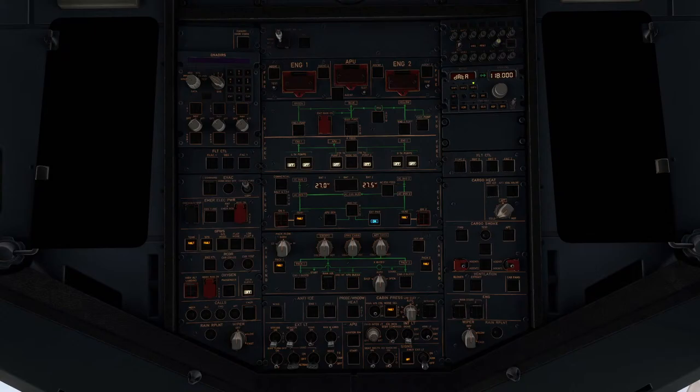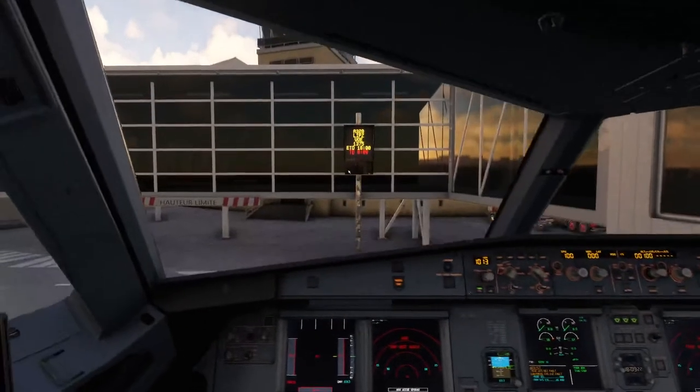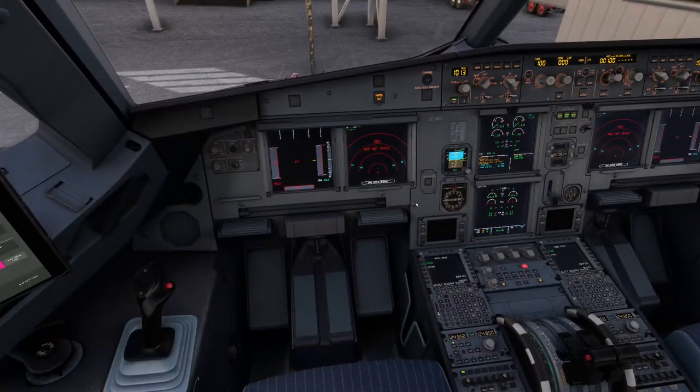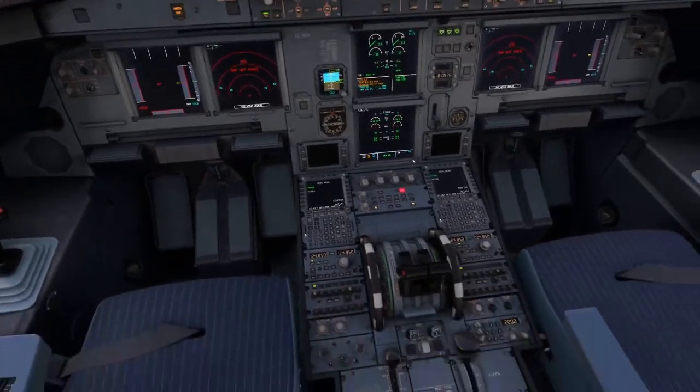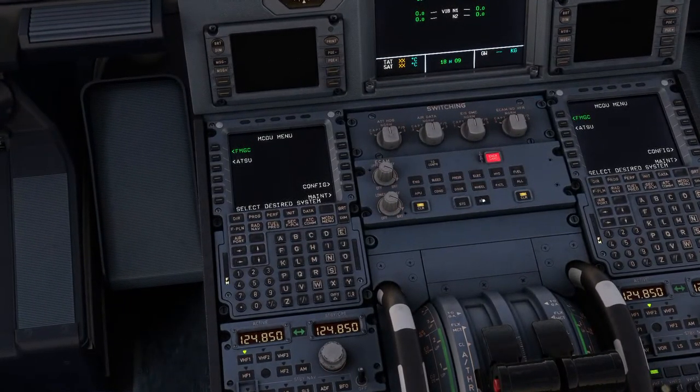So always when you turn on the APU, leave the APU bleed off until you are about ready to perform the before start checklist, and then we start the APU because it is required for the engines. All right, so we are done here with the battery one, battery two, external power, and we've heard the three dings. So now what we need to do is we need to come here to the recall switch right down here, and we're gonna click and hold for about 3 seconds.